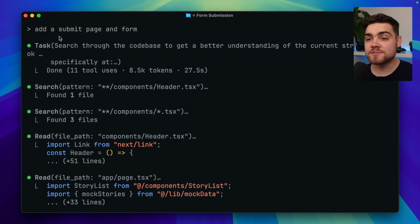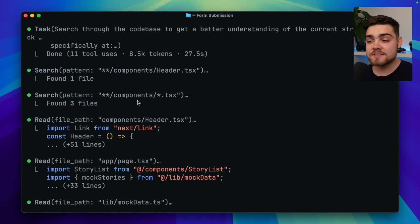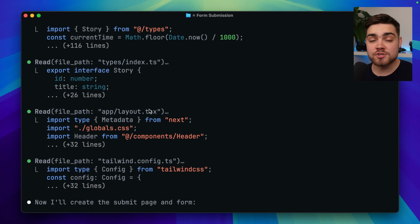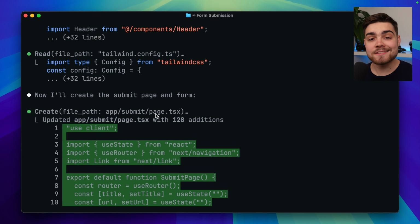So now that it's finished that task, I've scrolled back up to the top so we can see its sort of thought process here. You can see I said add a submit page, and then it says search through the code base to get a better understanding of the current structure. Then it searches for some patterns, so it found my header pattern, and then it searched for this pattern here to find a few more files. And overall, it's just trying to understand my project a bit more. And then it finally went ahead and created that submit page for me.